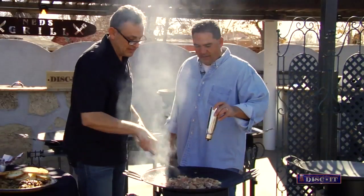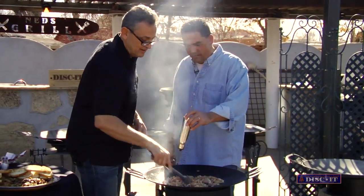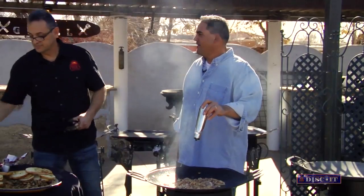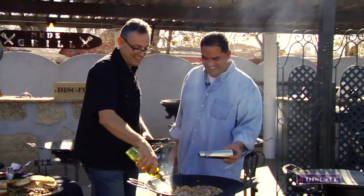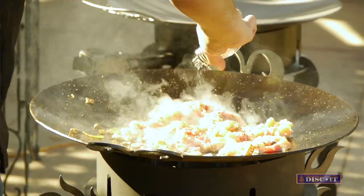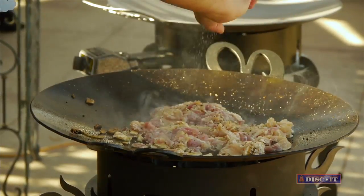Wow, that's cooking quick. Yeah. You might even need to put a little bit more oil, huh? I think so. What do you think? Just a little more. And some more pepper? That ought to do it. And we're going to use the pomegranate. Yeah, we'll use the pomegranate. We'll get a little salt on there. Man, this is so good.